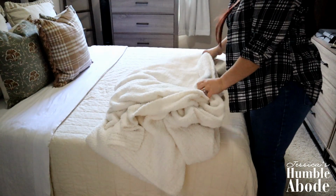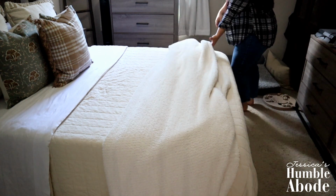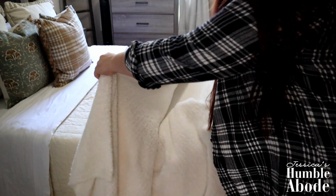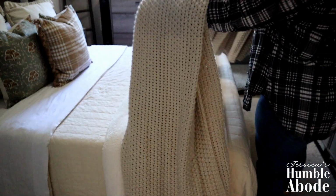So the off-white one is from Target, and it's kind of like a Barefoot Dreams dupe, but it is for a king size bed. And then I'm putting a Casa Luna knitted blanket in the same color as the quilt. It's the natural color on top, just to have a layered, cozy, comfy look for fall.